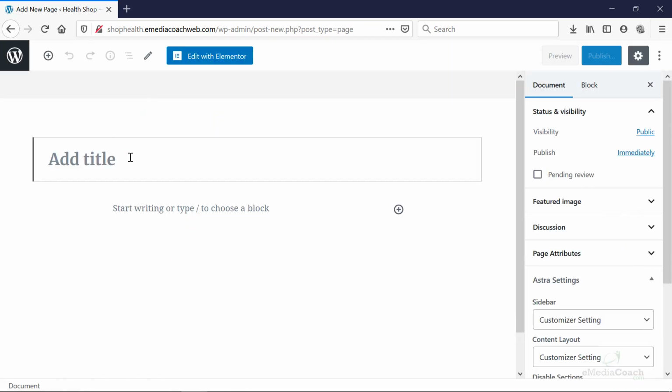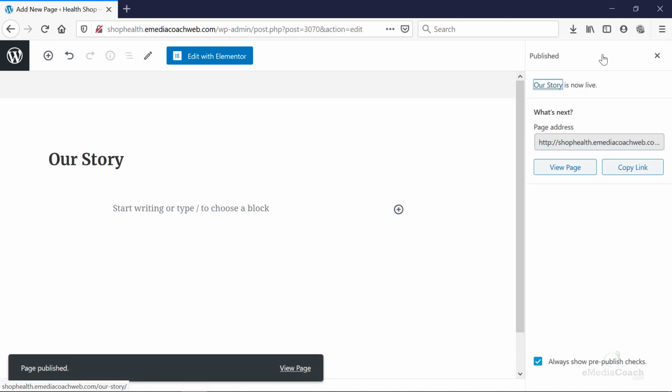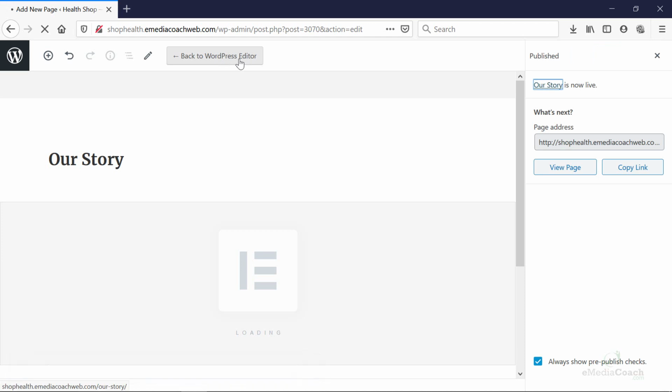And let's give this page a title. Let's click publish. I want to just save this page before adding content to it. And I'm going to show you a really cool way to add content to it now. So there we go. The page is saved. The URL is set. Now let's edit with Elementor. It's just loading.